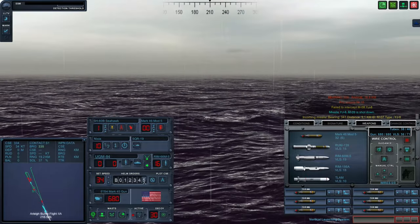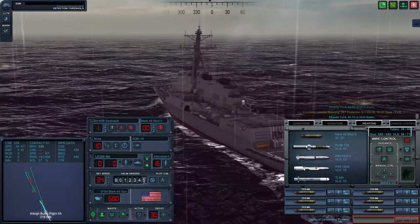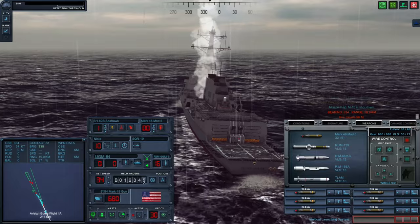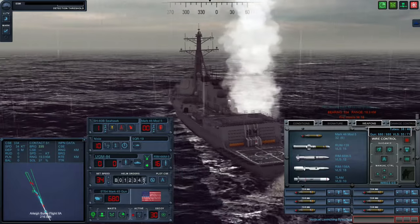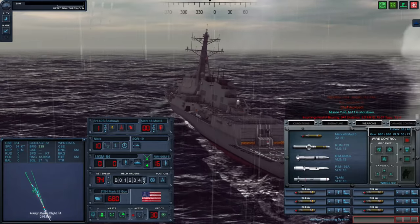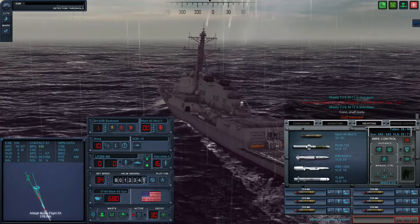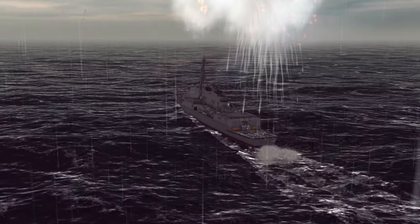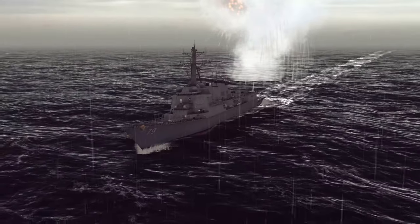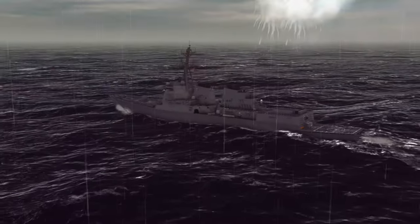Sierra 1 not really reacting to any of the missiles going his way. A couple are being shot down by his countermeasures. Fire VLS. We do have a missile inbound closing. Get chaff going. Alright, CWIS is going. Chaff going. Alright, chaff diverted him. Alright, looks like we shot him down.